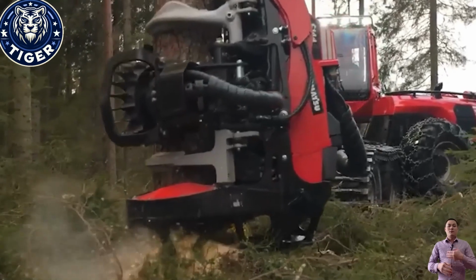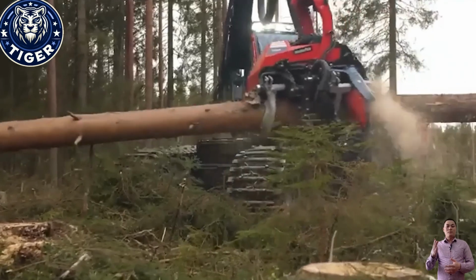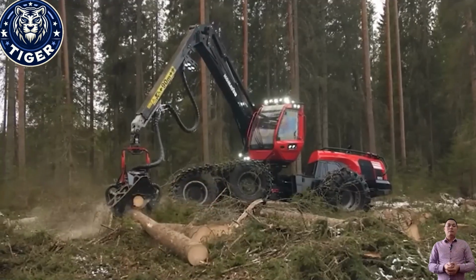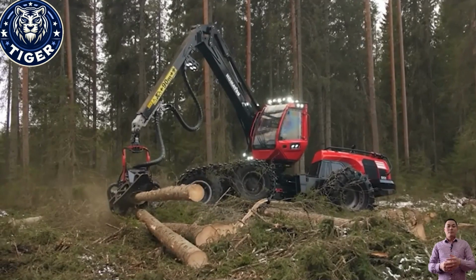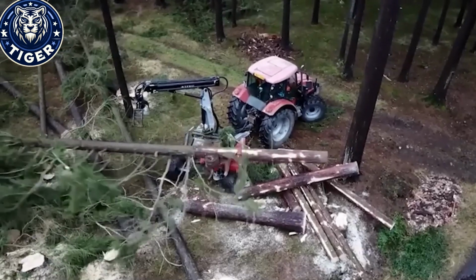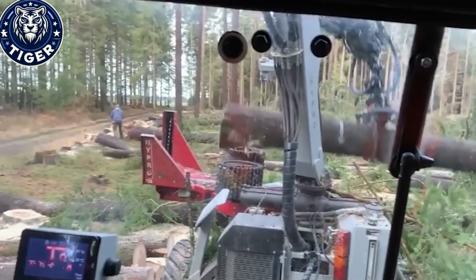Transporting wood from the forest is a significant challenge, but with hyper-performance machines, this task becomes manageable. These advanced machines not only enhance productivity, but also minimize environmental impact by reducing the time and effort needed for tree felling. Join us to explore how technology is transforming forestry and promoting sustainability.